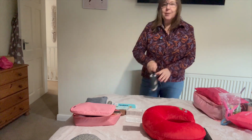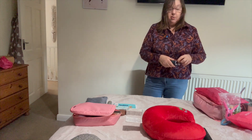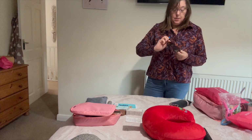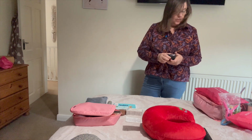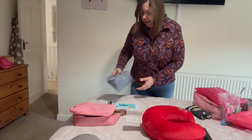My sunglasses, I'll be taking those. They are nothing special. They're prescription sunglasses, because I need prescription sunglasses now, so I can't just go and buy any pair of sunglasses, unfortunately. So that's my sunglasses.